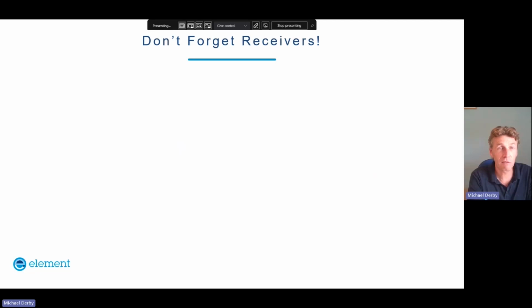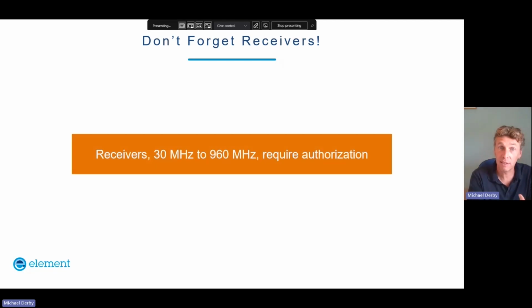And of course, don't forget receivers. If you've put a cellular module into your product, don't forget that your end product will require a test and authorization as a receiver.